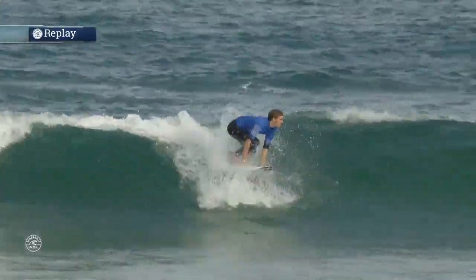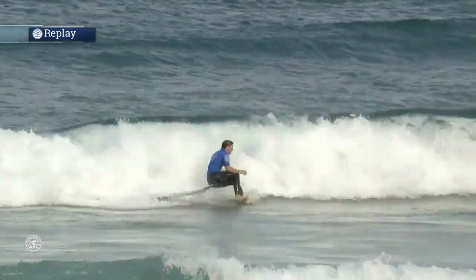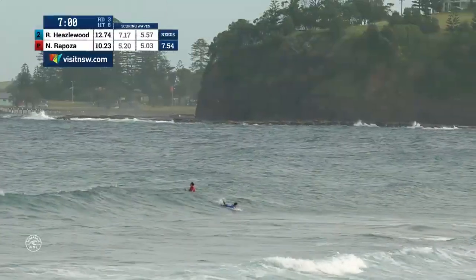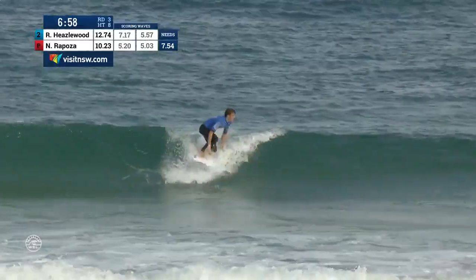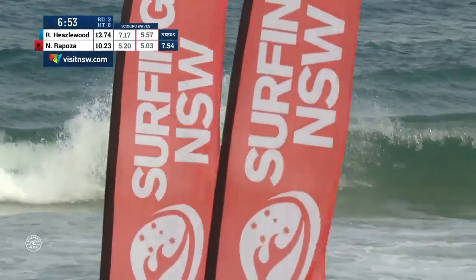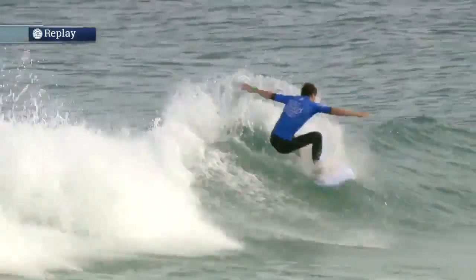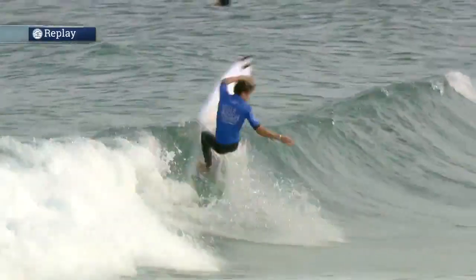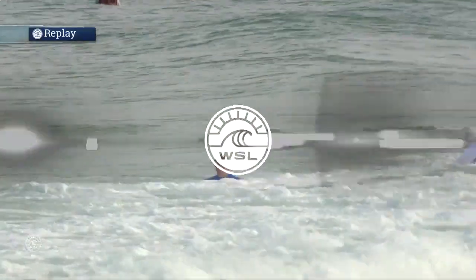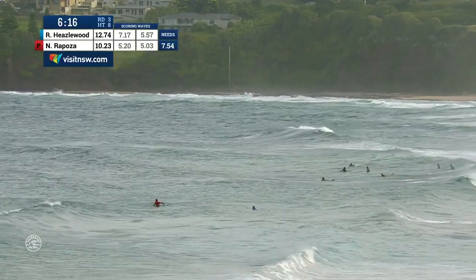Fully selling Reef to take his priority and use it and take off in this wave. Comes around that section really with a lot of speed, but there was nothing left. No more scoring opportunity as we see him having a go at the inside. Nice little quick snap for Reef Heazlewood, and blocked from view there, we'll see, but he did go incomplete. Little snap out of the top, inside wave, comes around, but yeah, not enough speed to bring that board right around. And it's all up to Nolan Rapoza right now.